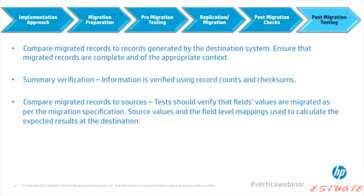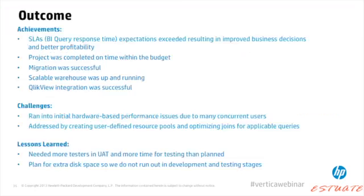So finally, the outcome of this migration exercise was that we were actually able to exceed the SLAs that our client expected in terms of BI query response time. We were able to complete the project on time and within budget. The QlikView integration into Vertica was very successful. Some of the challenges we had with the project were some initial hardware-based performance issues, but we were able to address those using resource pools and optimizing some joins for some queries.